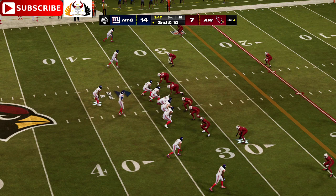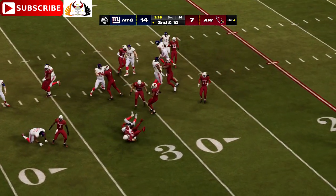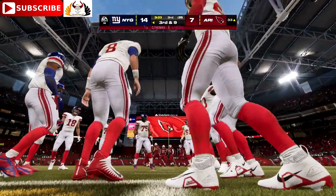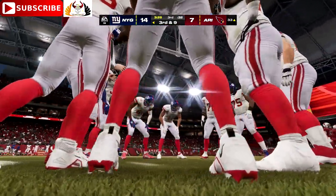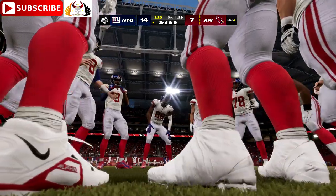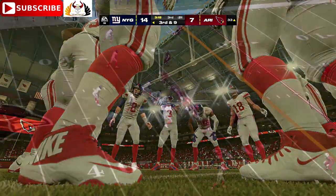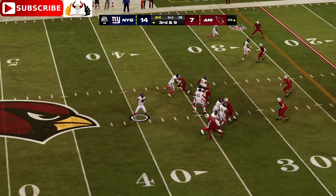So after the run for no gain, here's 2nd and 10. They'll go to Barkley again. And same result. He's going to take this just to the line of scrimmage before running into a brick wall. No gain on the play there, so that doesn't help. Now they're looking up at a 3rd and 9 situation. Offensive line really didn't give him any room to maneuver on that play. Things closed pretty quickly, didn't they? And how about the wrap-up at the end of that tackle? Left no doubt there would be no additional yardage to be found.